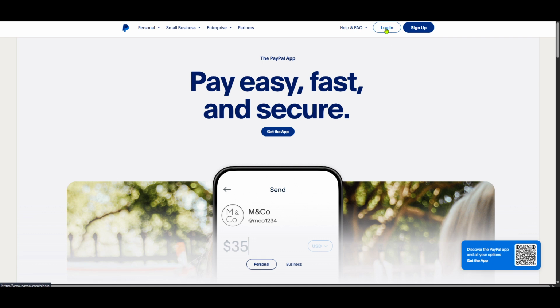Next, click on Log In. You'll be prompted to enter your credentials, your email address and password, which you used when setting up your PayPal account. If you have two-factor authentication enabled, you will need to complete this additional security measure. Sometimes PayPal offers to send a text message or a WhatsApp message to verify your identity. Choose the one that works best for you and follow the prompts to gain access to your account.